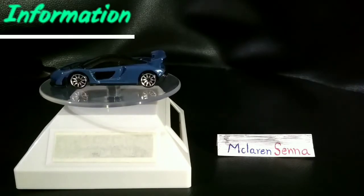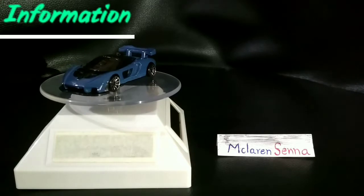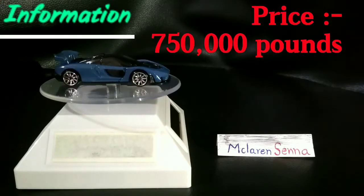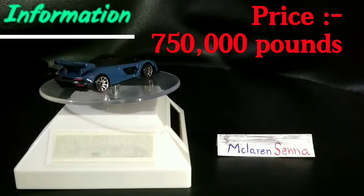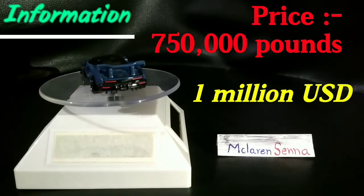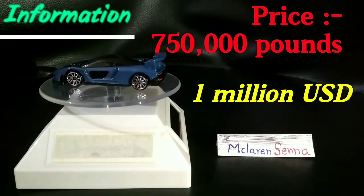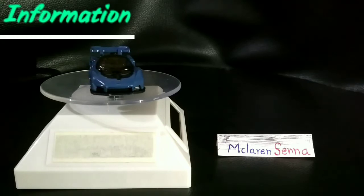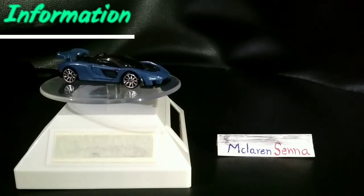Well, time for the price, the last thing of the information. This car will cost you 750,000 pounds, which is 1 million USD. That's US dollars. Well, yup, it is a large price to pay for such a track-based car, but still, the McLaren Senna is so damn cool.